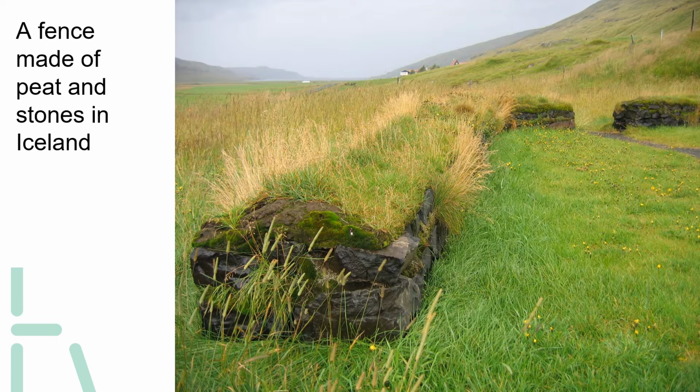This is an example of a fence built in stone and peat from Iceland. So if you move in the Icelandic landscape and you can see these kinds of higher lines, then it's most likely an old fence that perhaps already now is nearly buried in the soil.